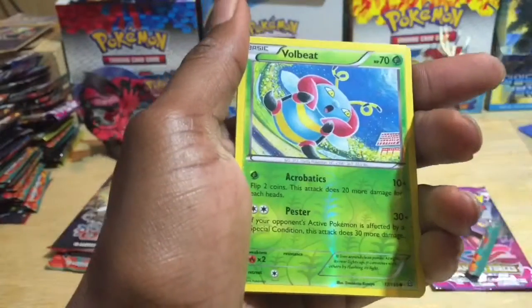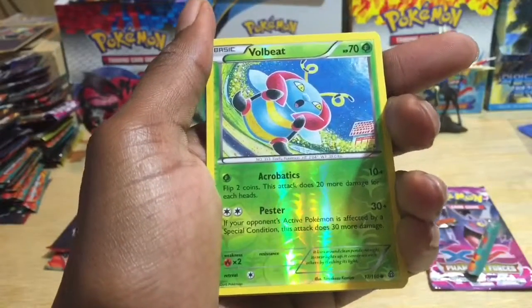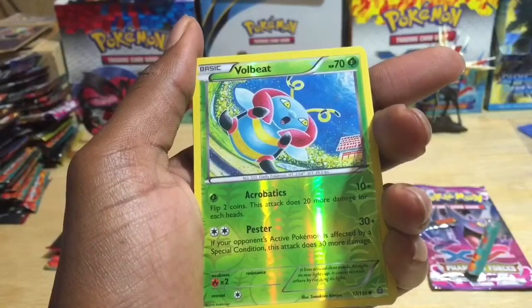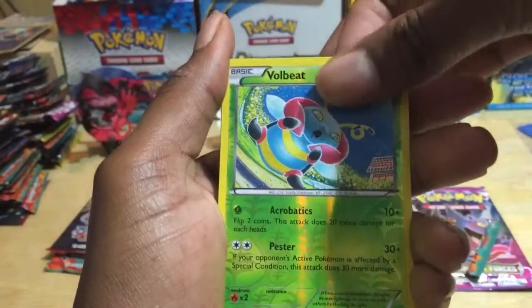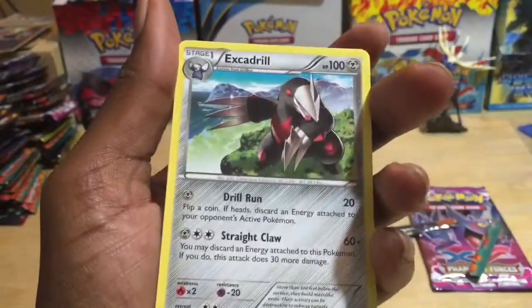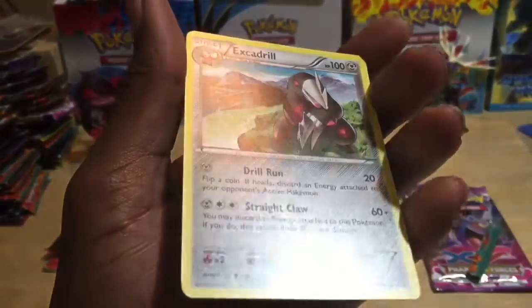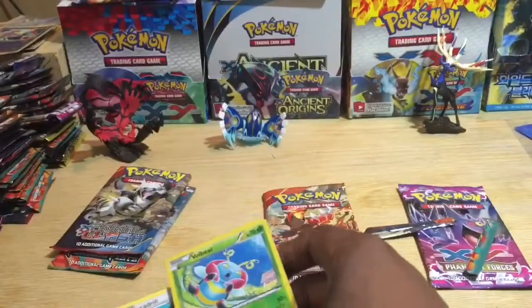And what's behind here? It's another Volbeat, but this time this Volbeat is reverse holographic, as you can see. Just a regular common card. 70 HP. Acrobatics for 10 plus, and it even has Pester for 30 plus. And what's behind here, guys? Whoa, it's an Excadrill. 100 HP, Drill Run for 20, and Straight Claw for 60 plus. As you can see, it is just a rare non-holo.